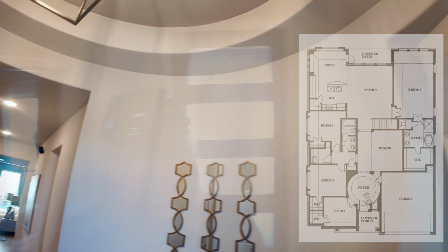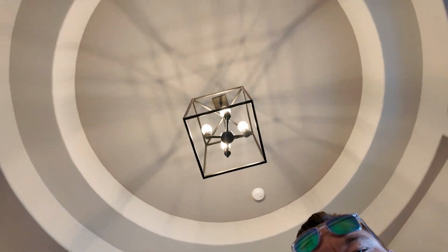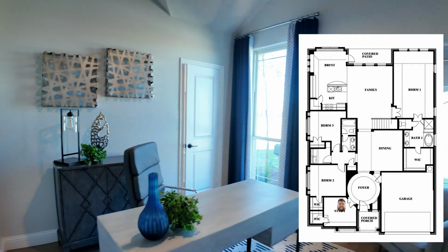Listen, right off the bat, you get a rotunda. That just makes you feel rich. I mean, we didn't have a rotunda in my house growing up. That's what fancy people have. So you could be like, yeah, check out our rotunda. Sorry, I'm an idiot. I know. Come on, to the study, where nobody actually studies, but you know.